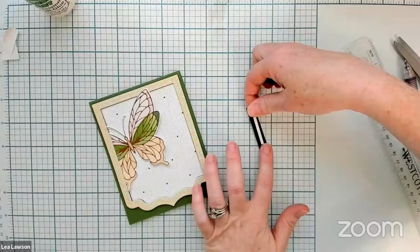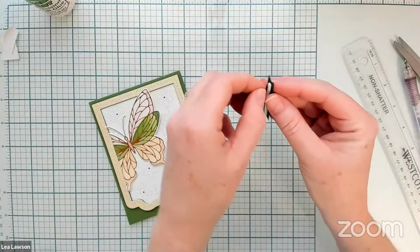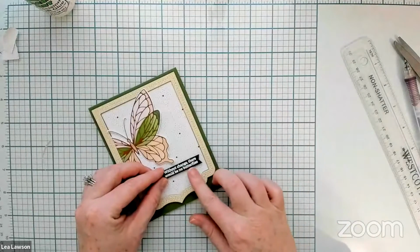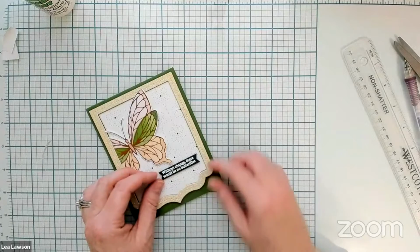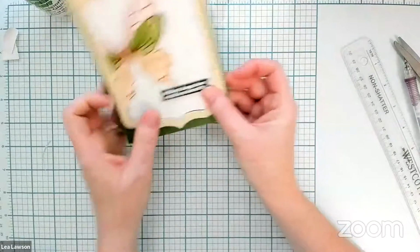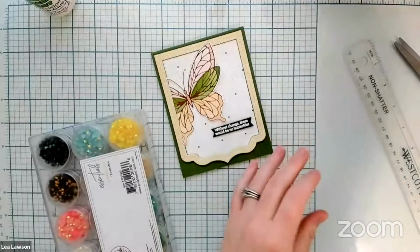So I have this piece of foam tape that I think is the perfect size. Sure is. All right. So there's that. And then I'm just going to put it in between two of the floral designs in the background so that I'm not completely covering them up. And I'm just going to make sure that it's fairly straight anyway. All right. So now we're going to add some jewels. And a little cleanup real quick.